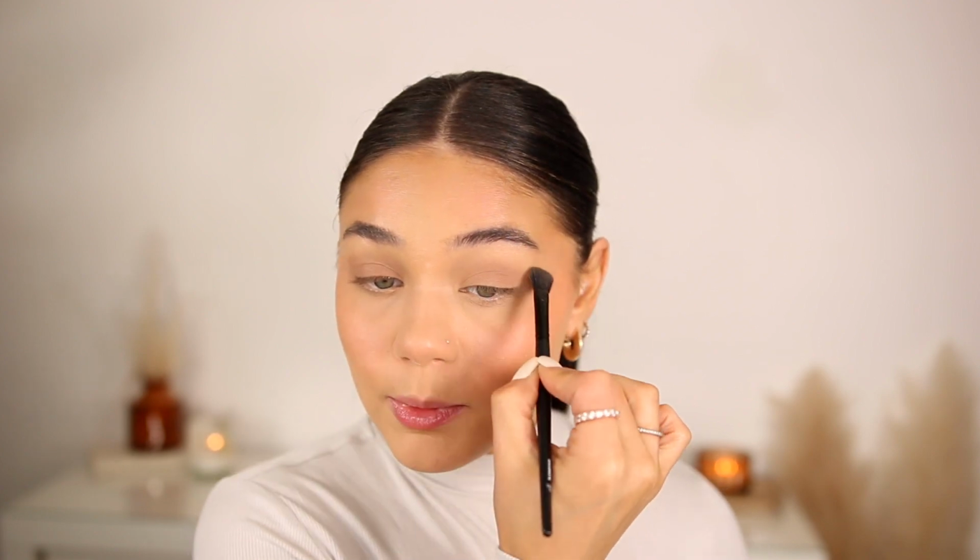And they've been growing a little bit more, so it's just simpler, quicker, still kind of gives the same effect because I kind of just keep it to the outer corner, and it's just super pretty. So I've been really loving that. Really just diffusing this all over the lid. It's nothing crazy. Like I said, we're just doing a really simple and quick look.